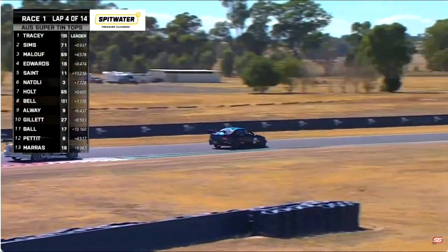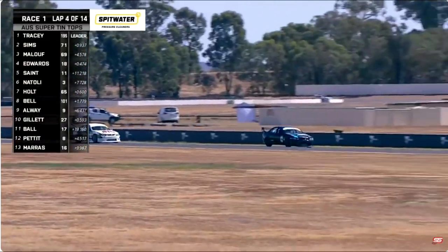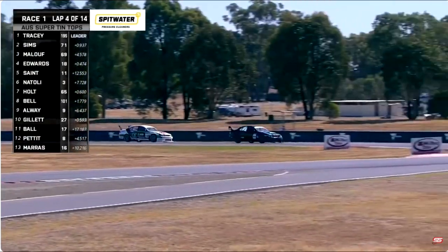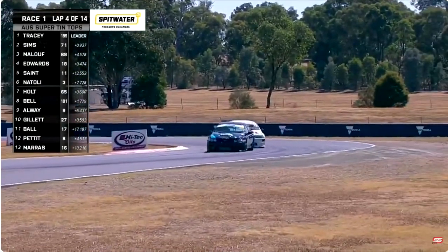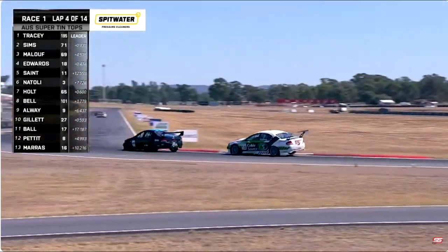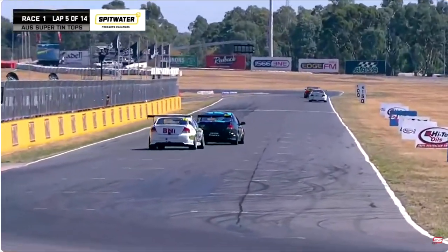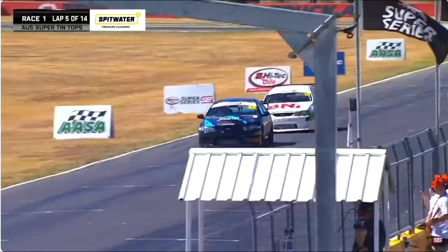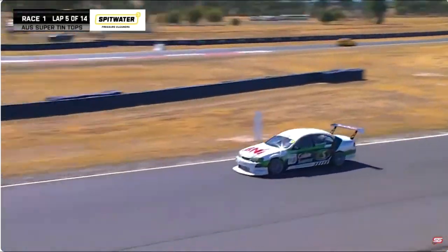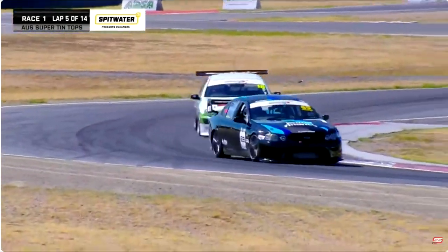I note between the two BMWs, Sims is putting in purple sector after purple sector after purple sector at the moment, and is catching up to the race leader. So now he's cleared the Falcons. He is away. He is catching Tracy at the head of the field. But at the moment, we are keeping our eyes on these two. They're the closest fight on the racetrack at the moment between two well-known names in Super Tin Top competition. It is Malouf and Edwards roaring down to turn number 1.